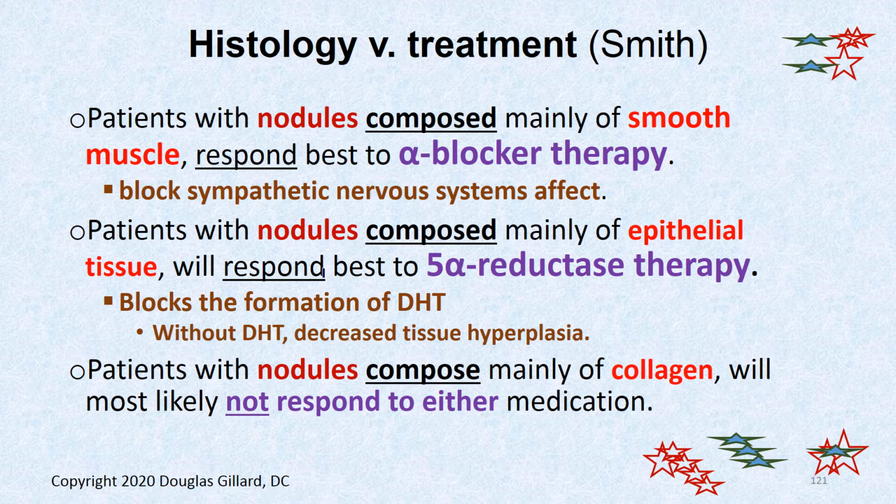So if the enlarged prostate tissue, which we'll just call nodules, is made of smooth muscle, which it could be, sometimes smooth muscle proliferates, then it's best to use an alpha blocker therapy. Alpha blockers block the effects of the sympathetic nervous system. I think we talked about this, but you can get smooth muscle hypertrophy from increased sympathetic tone is the theory there. So you can block that with an alpha blocker. It might have other beneficial effects on the body for people with general increased sympathetic tone, like certain types of hypertension.